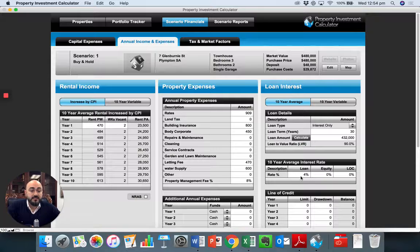But what I have done is I've allowed up to 4% interest rate. So as you know, interest rates are cheap as chips at the moment, cheapest they've ever been. I've seen investment interest rates in the low to mid threes. So we're certainly keeping a little bit of a buffer there, working on 4%.